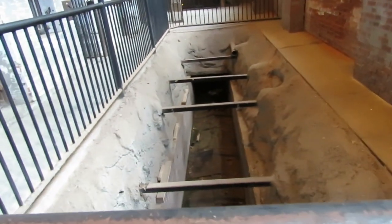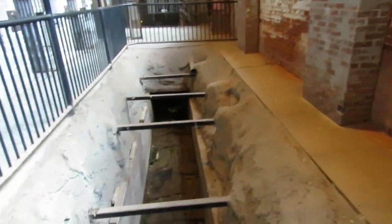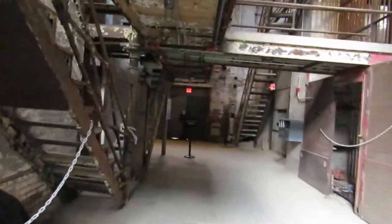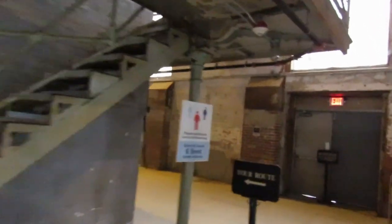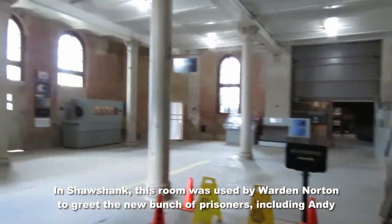This area is exposed to show the heating system. Well, I didn't spot the specially colored cell they mentioned. Okay, we'll go around again, in the whole lower level. I think I'm gonna avail myself of the restrooms. This is the so-called bullpen here.